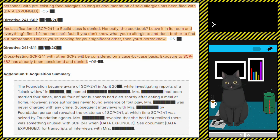Addendum 1. Acquisition Summary. The Foundation became aware of SCP-241 in April of some year in the 2000s, while investigating reports of a Black Widow. The woman had been married 4 times, and all 4 of her husbands had died shortly after eating a meal at home. However, since authorities never found evidence of foul play, the woman was never charged with any crime. Subsequent interviews with the woman by Foundation personnel revealed the existence of SCP-241, at which time SCP-241 was seized by Foundation agents. The woman revealed that she had first realized there was something unusual with SCP-241 when, see document for transcripts of interviews with the woman.